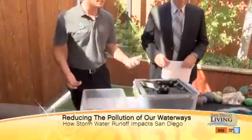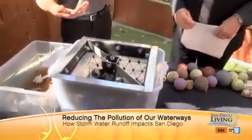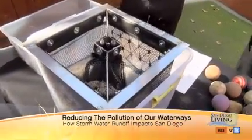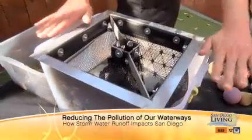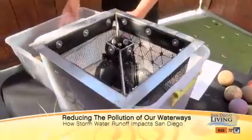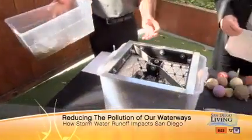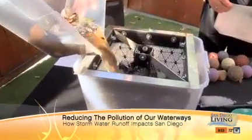And then what we have next to us here is one of the most basic devices that we use for filtering out our stormwater pollution. We call it a drain insert. If you can imagine an empty storm drain catch basin, this would fit right inside of that catch basin. If you can imagine this is a flat pavement, flat parking lot, in a rain event, we would have this stormwater that would be collecting all over the pavement, and before it goes into the drain and out to the ocean, it would have to pass through this insert.